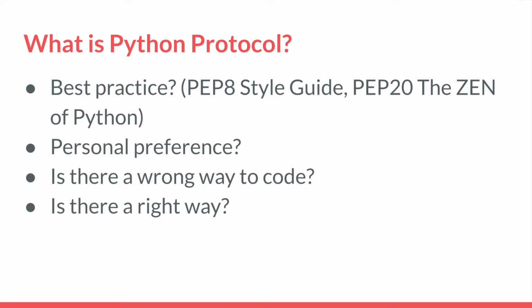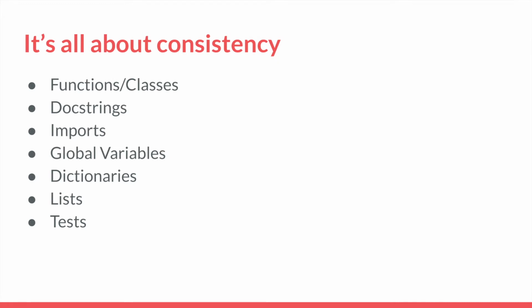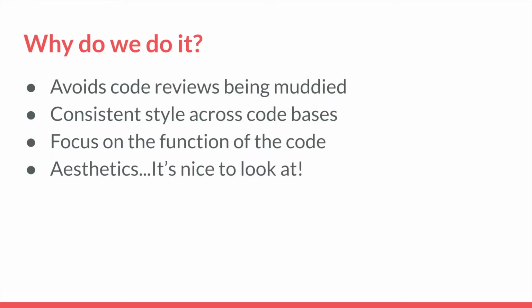Me and my team were discussing the way that we code, and some of the inconsistencies that crop up across our code bases. Each of us brought up what we thought was a nice way of formatting our code. One thing that we all agree on is that it's all about consistency. From functions and classes to the way that we write our tests, as long as we're all on the same page, we can start focusing on more important things, which brings me to why we do it.